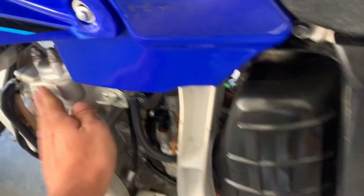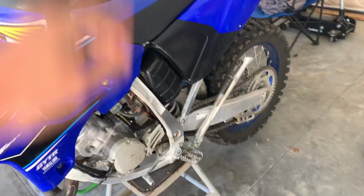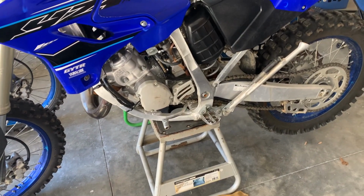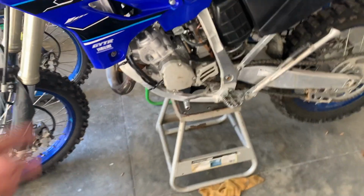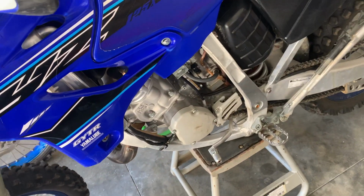Alrighty, engine's nice and warm. I just took her out for a little rip. No more bogging, so I guess the air filter was the issue. So that's pretty good now. No more bog. Runs great, has tons of power. Went through all the gears, everything works good.